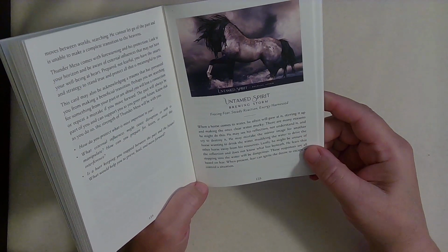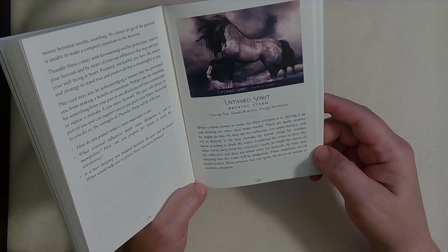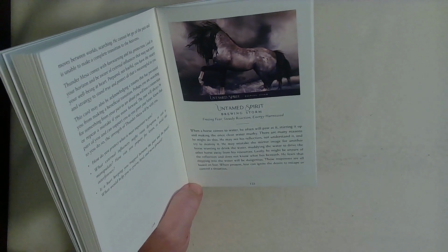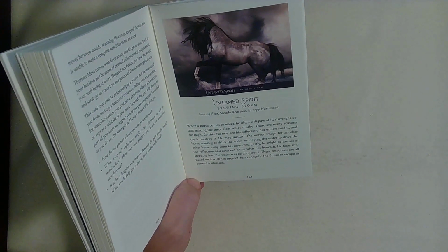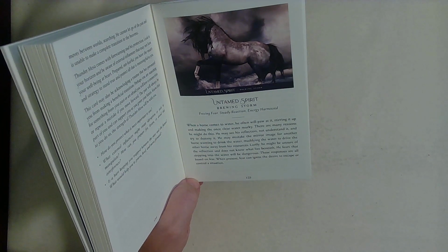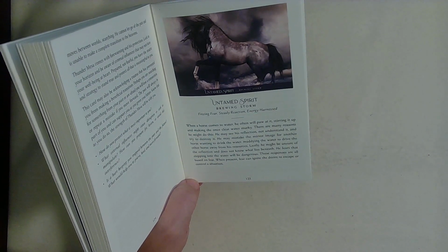When a horse comes to water, he often will paw at it, stirring it up and making the once clear water murky. There are many reasons he might do this. He may see his reflection, not understand it, and try to destroy it. He may mistake the mirror image for another horse wanting to drink the water, muddying the waters to drive the other horse away from his resources. Lastly, he may be unsure of the reflection and does not know what lies beneath. He fears that stepping into the water will be dangerous.